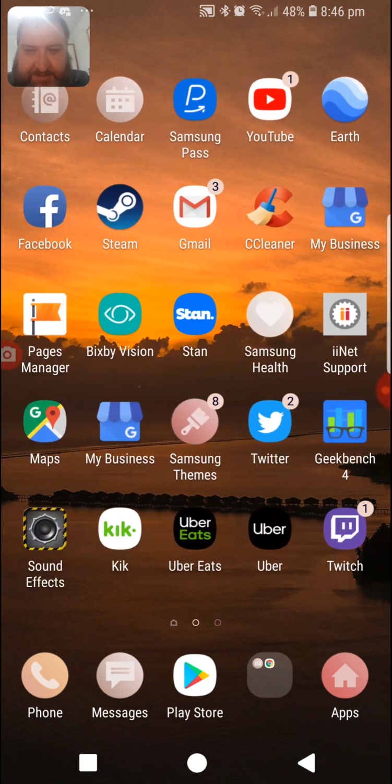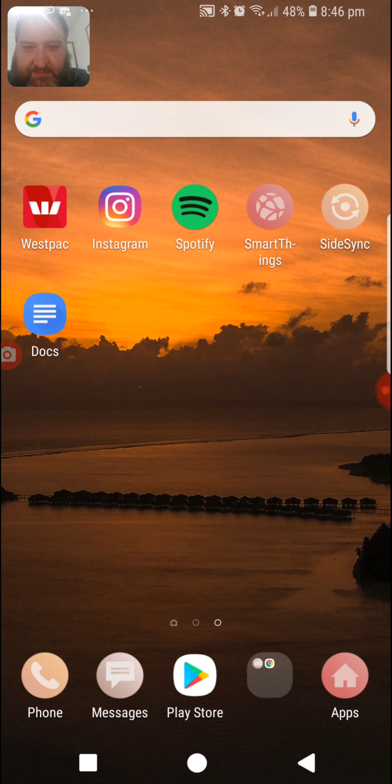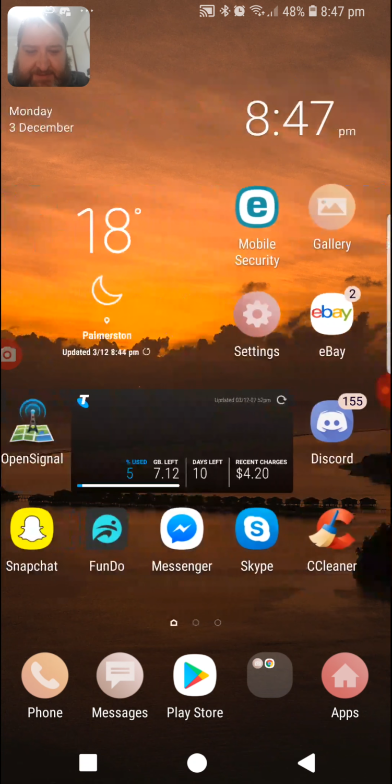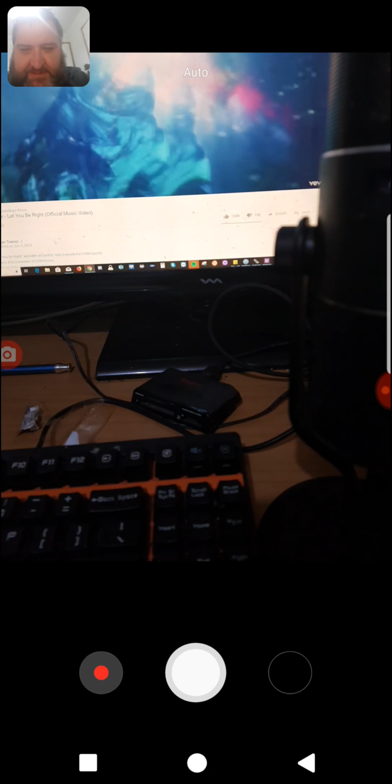Let's see. So we've got this CC Cleaner, my business. There's a bunch of stuff on here anyway. So we've got Spotify, Side Sync. All these apps pretty much work. Aside from these apps, phone functionality is pretty good. I've basically been checking the cameras work pretty well. Let's have a look at the cameras.